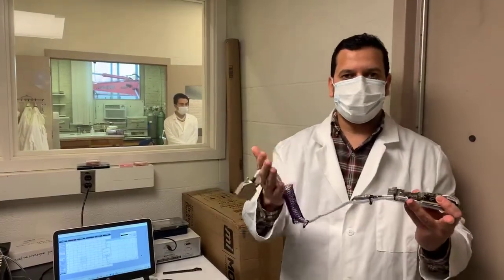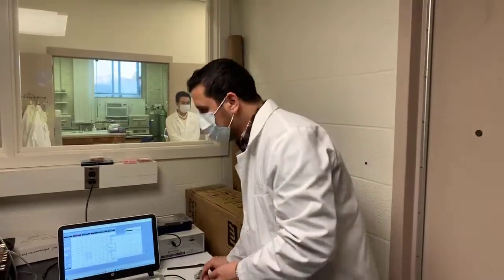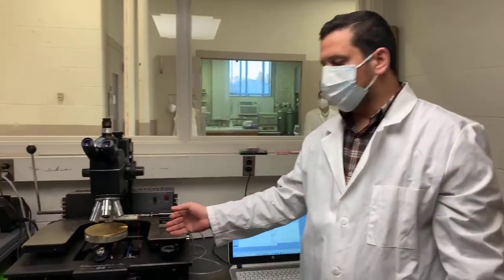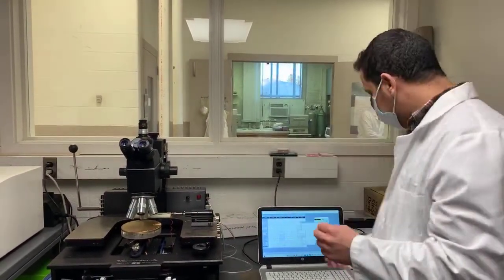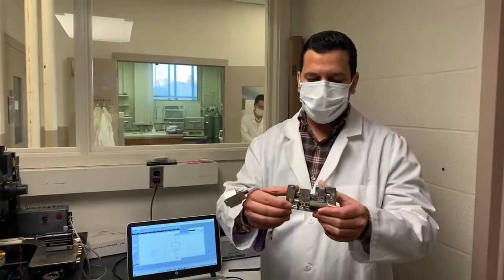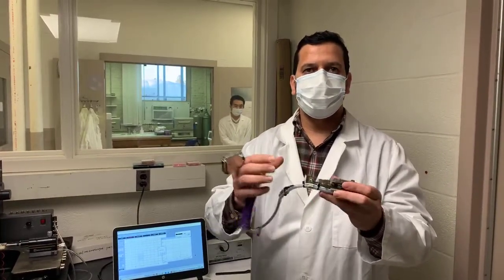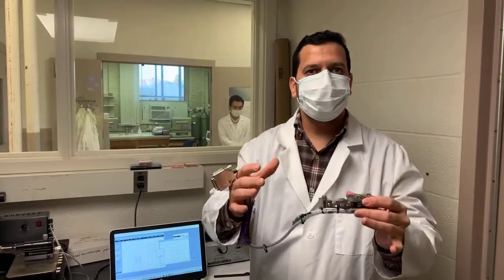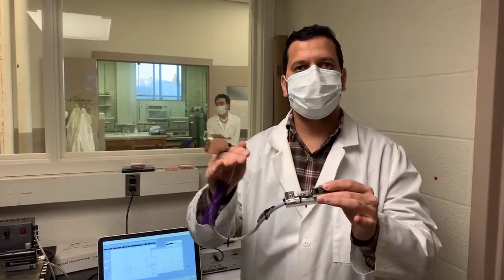Because it's really hard to deal with these dimensions, usually we use the optical workstation to manipulate the fibers and load them on this device. This device can also work in situ, like in an SEM, so at the same time we can get the test results and we can see everything during the test at each step.